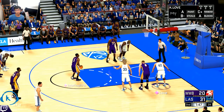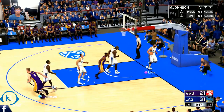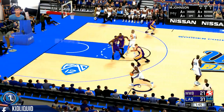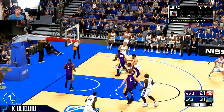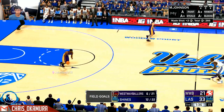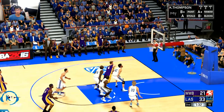That's good from Wade. Both free throws good from Wade. Los Angeles leading by 10. Bird right side. 13 feet away. And good coming off the assist by Magic Johnson. Johnson's got his 4th assist in this one.